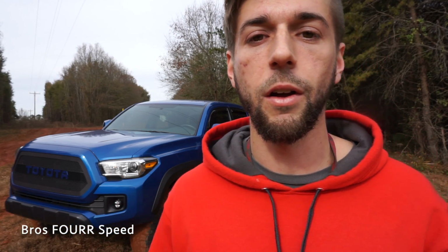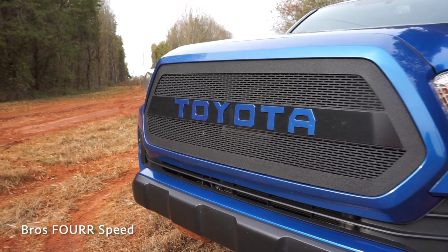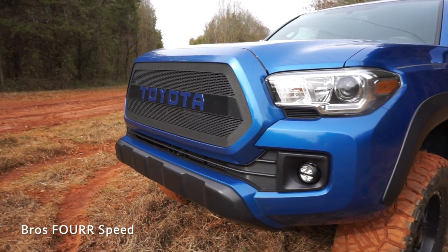So moving on now to all of the blue letters. So you see I have letters on the grill, on the tailgate, on the side emblems, and then there's also some on the glove box. I'd say all of that was probably about $50. I didn't buy all of it at the same time.